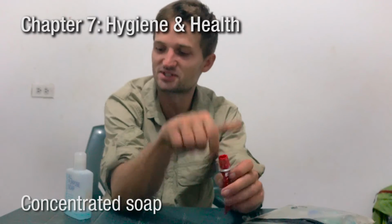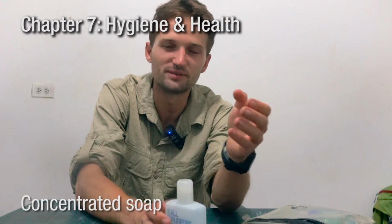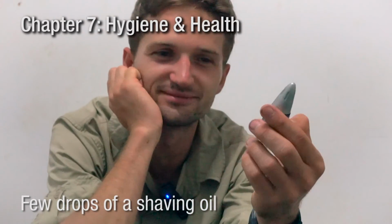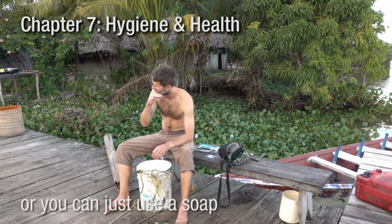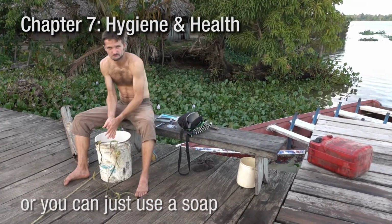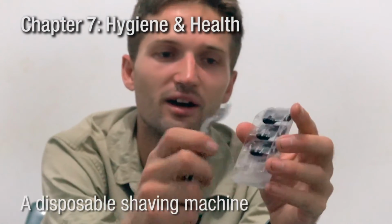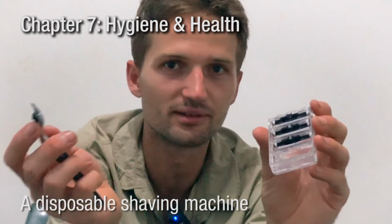The same works for concentrated soap, all-purpose soap. They say it's useful for washing the clothes, washing hands, and for washing the plates, you know. Small shaving oil. You don't have to use your shaving foam or shaving gel. There are also shaving oils, and it works, but it's like for 10 usages only. Your shaving machine can be also packed small in 2 parts if you have some Gillette or stuff. Extra cases, and to make it smaller, just divide it in 2 parts, because this is big, right? And this is small.